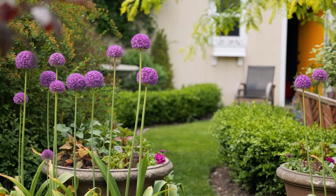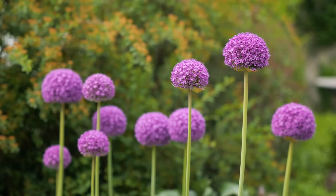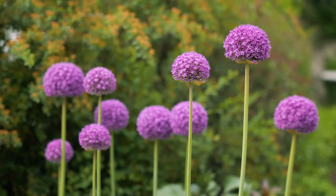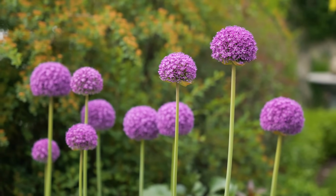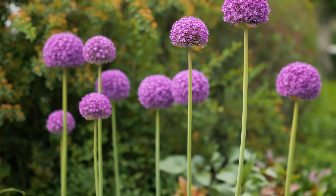But these guys right here definitely multiply, especially the ones on this side. I planted 5 bulbs 2 years ago, and last year I got 5 blooms. This year I counted 10 blooms. So they definitely double.